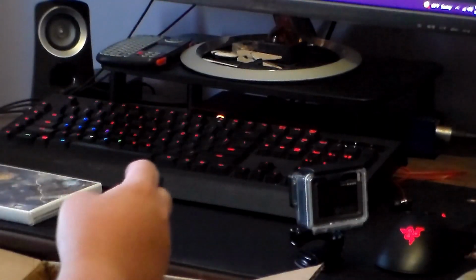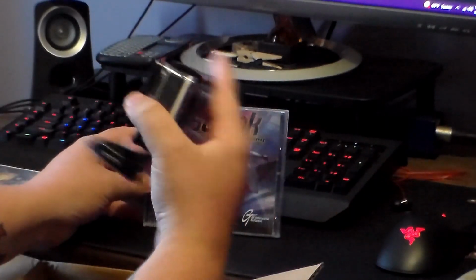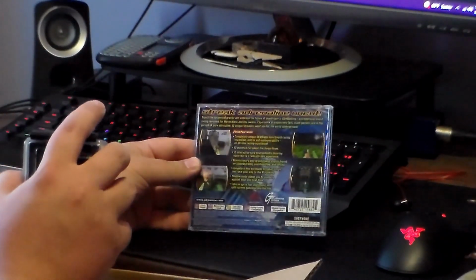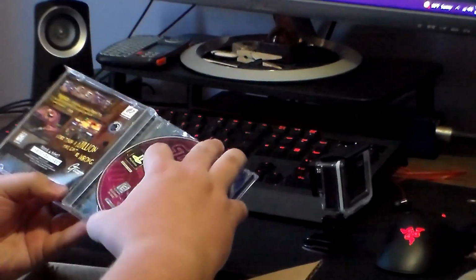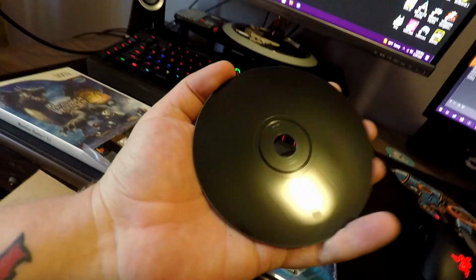Let's go with the PS1 stuff. We'll go in order from here on out because the rest of the stuff is PlayStation stuff. So we got Streak on PlayStation 1. This is not like my favorite game of all time. I remember actually really not liking this game much because I had a hell of a time with it. But we got Streak. The jewel case is actually in great condition. The disc looks great. It doesn't even look like it's been resurfaced, honestly. Like, it looks really good.